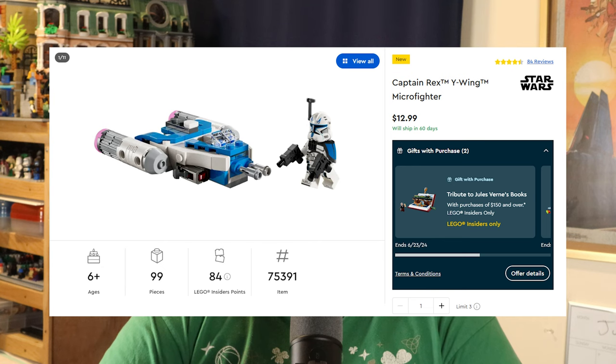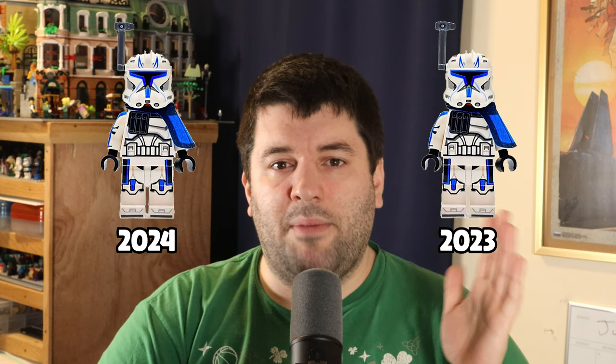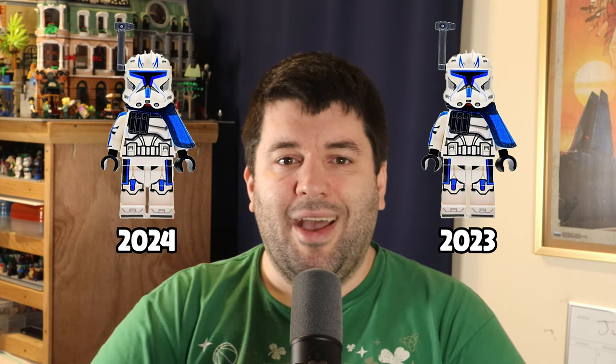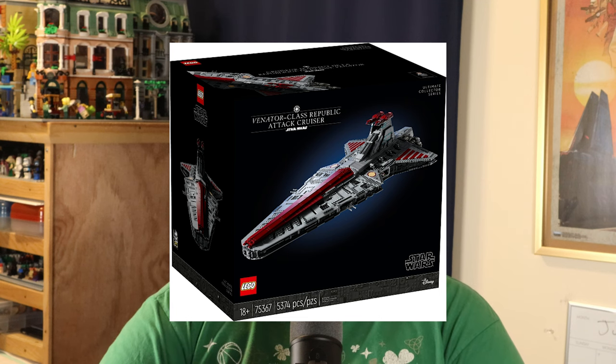This set right here costs $12.99. It is a small poly bag, and it can be found at many major large box stores. Now, let's go ahead and take a look at this other Captain Rex minifigure over here. This is the old Captain Rex released all the way back in 2023. At the time of its release, this minifigure was exclusive to set 75367, the Venator-class Republic Attack Cruiser.